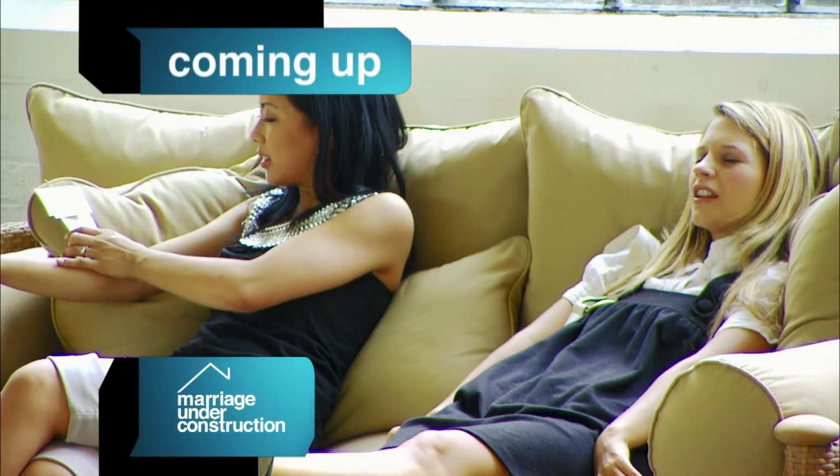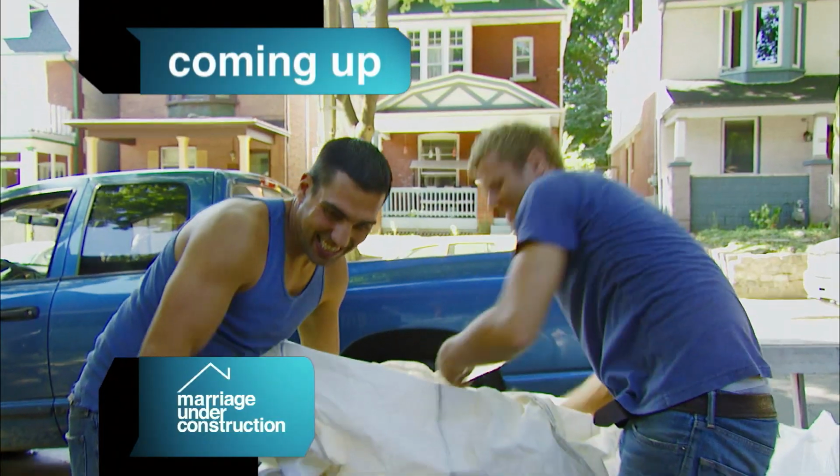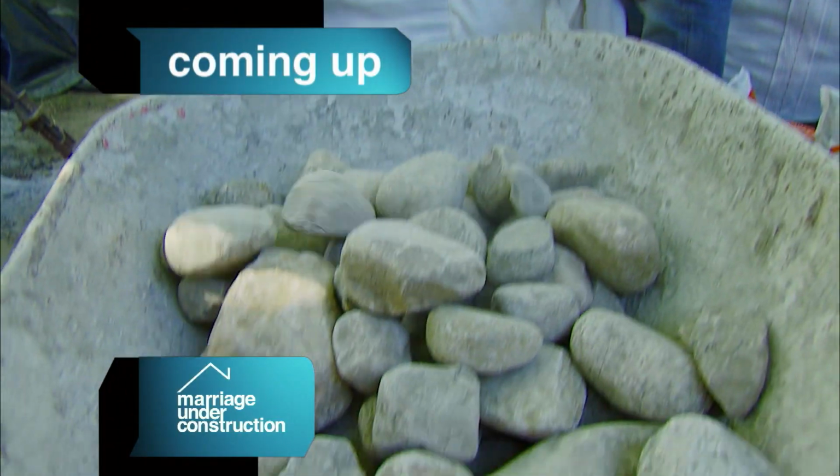I love it, I love it, I love it. Even though the reason that we're using mostly rocks is because I'm lazy, it's actually gonna look good.